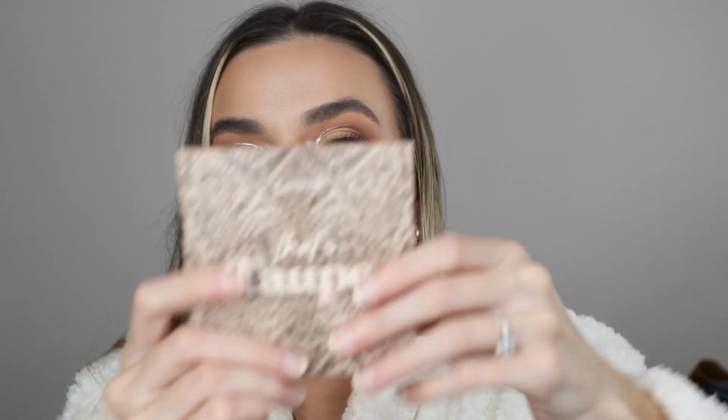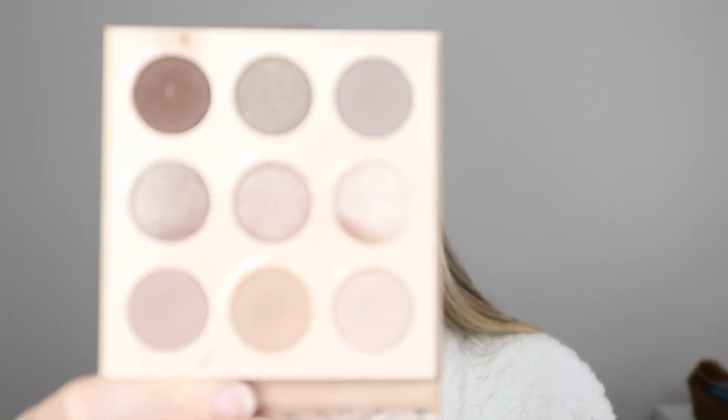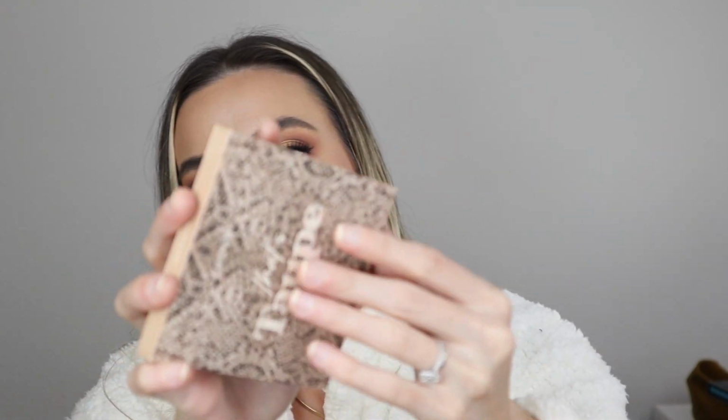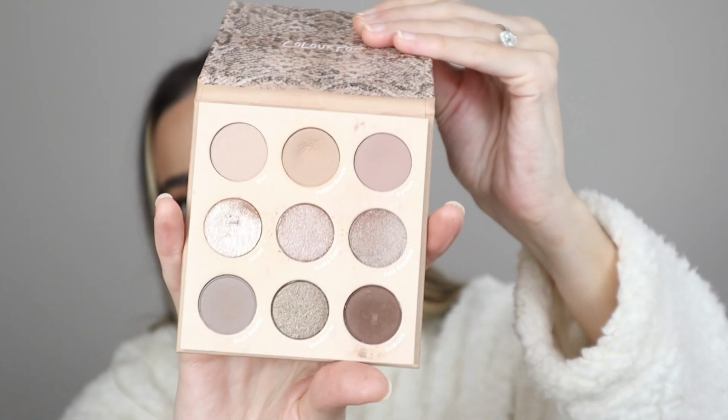Then I have my That's Taupe palette. This is my favorite palette to use on my wife. It's a cool tone, perfect everyday palette and super affordable. I love the packaging. I love the snake skin. Love the shades. Love the way they blend. Perfect palette. I use this on my wife all the time and I travel with it.